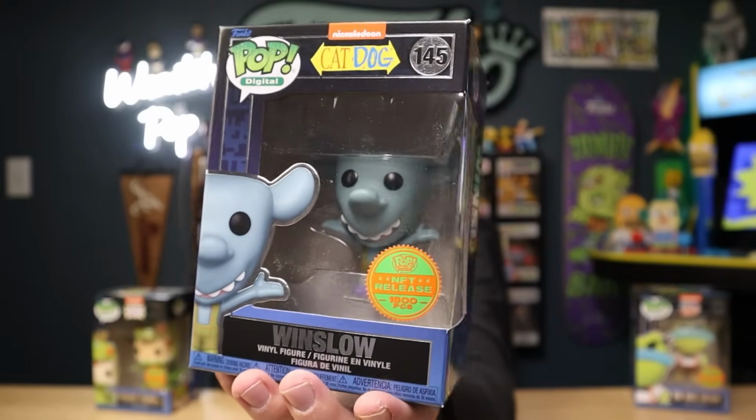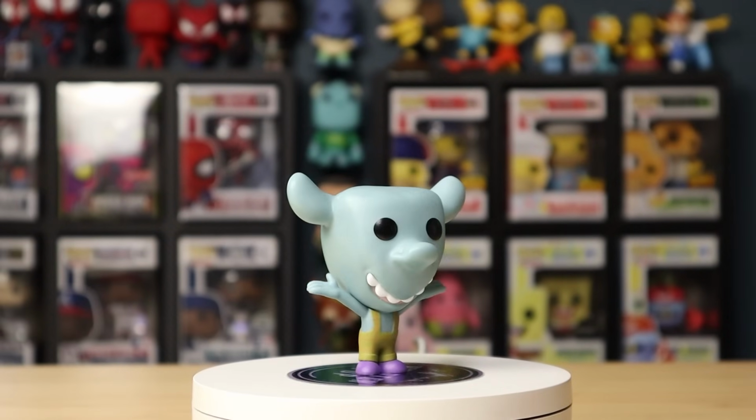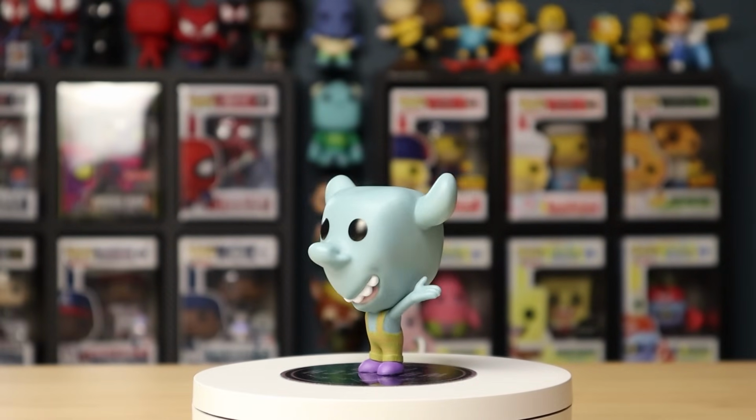We got Winslow right here from CatDog. Obviously, he's a pretty small character in the show, so it makes sense that he's small as a Funko Pop. But I gotta say, this character is really funny in the show. He's always wisecracking with CatDog and everything like that. But hey, I'll take it. A new Nickelodeon character that I don't have, but this one is probably my favorite out of the set. Looks like he is minty as well.